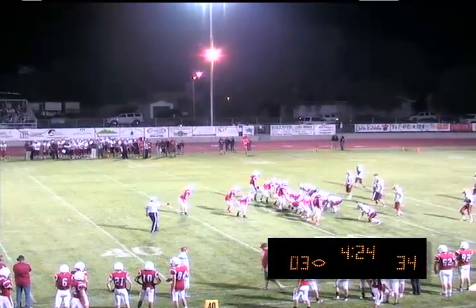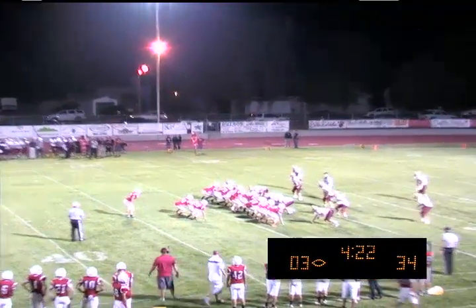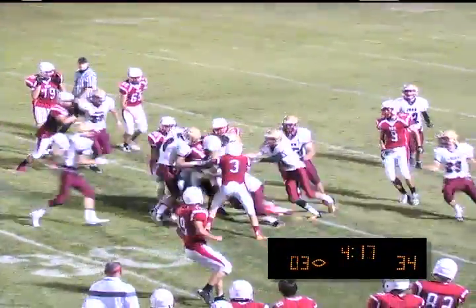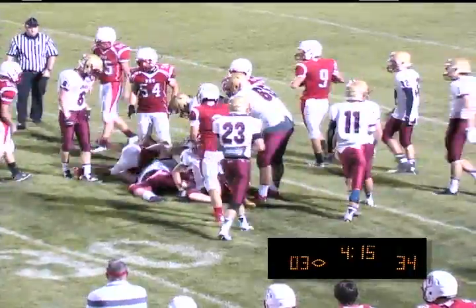4:25 left here. And the ball at the 27-yard line of Juab. Quick hitter off the right tackle. Forward for a couple, maybe 3.